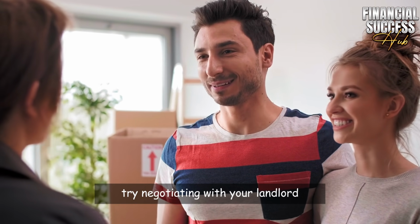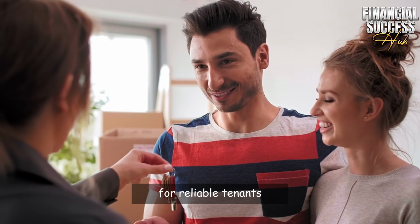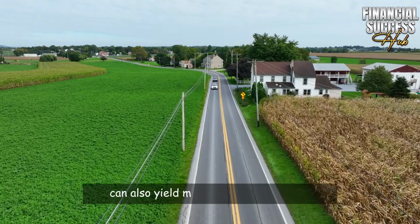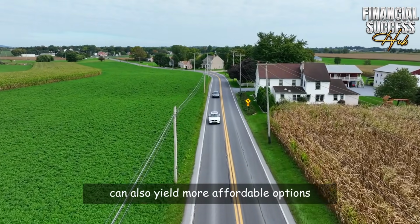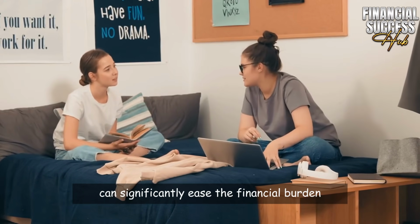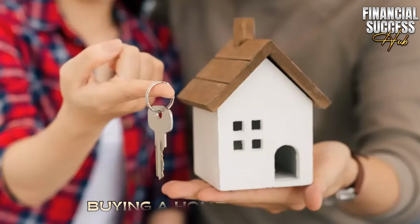Try negotiating with your landlord, as many are willing to adjust rents for reliable tenants. Expanding your search to suburban or rural areas can also yield more affordable options. Alternatively, finding a roommate to share costs can significantly ease the financial burden, making renting more manageable.